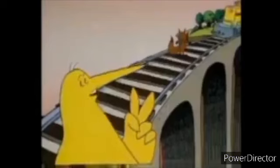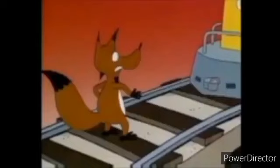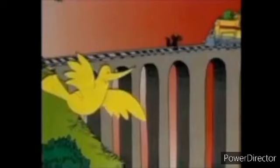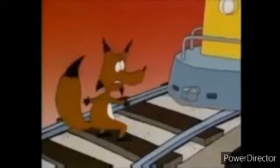If a train were to come... Uh-oh. Oh, Sly Fox has two choices now. One, get hit by the train. Two, jump off the bridge. I think I'll go for choice number 2. Well, you got the picture.